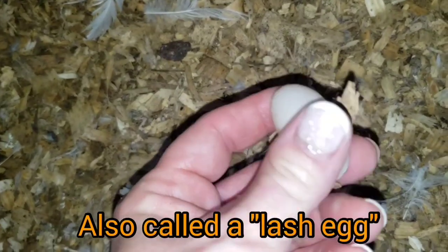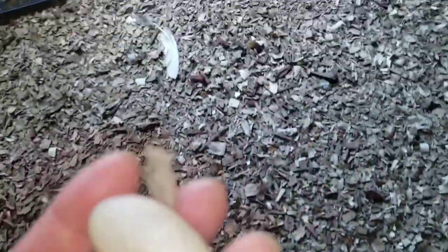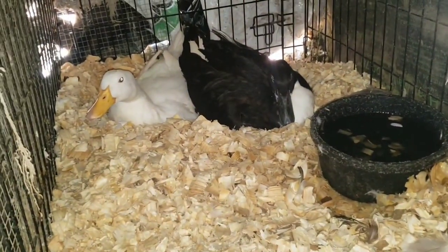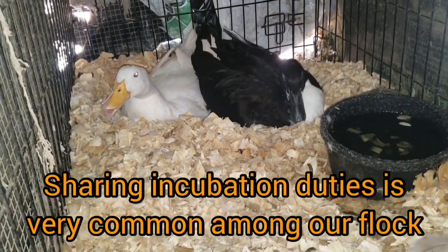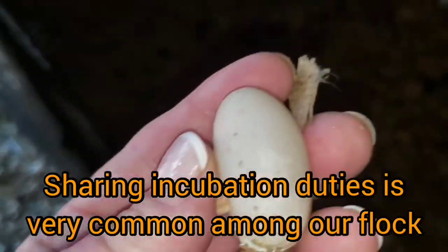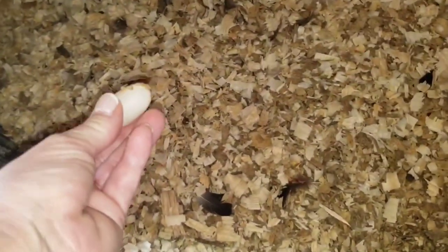A little fairy egg. A little fairy egg. It happens every now and then. I think it's just part of the reproductive cycle. Every now and then they're sort of revamping their systems. Hi girls, look at those sweet girls. I just think that's so neat how they co-incubate. Look, I found a fairy egg.